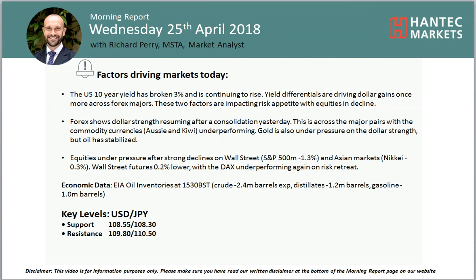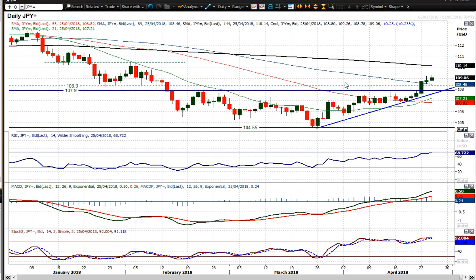Let's have a look at dollar yen now, which still goes up, doesn't it? You've got these yield differentials which are widening for the US Treasuries versus JGBs, and that is still impacting on dollar yen moving higher. Even though we've got a bit of a risk retrenchment, the yen is still under pressure to the downside.